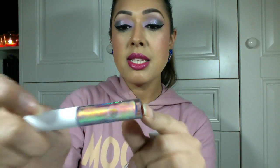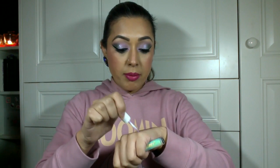Now the only thing is, I'm wearing this on my lips today. I'm gonna swatch it. I'll be honest with you. Firstly, the smell is amazing. It's got this really beautiful vanilla creme brulee sort of smell. So nice, so lovely. Comes with just a brush applicator like that, and it looks like that.